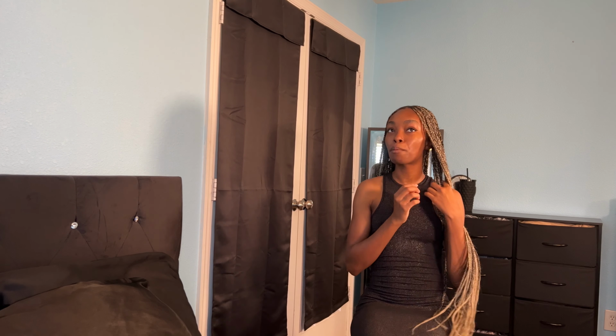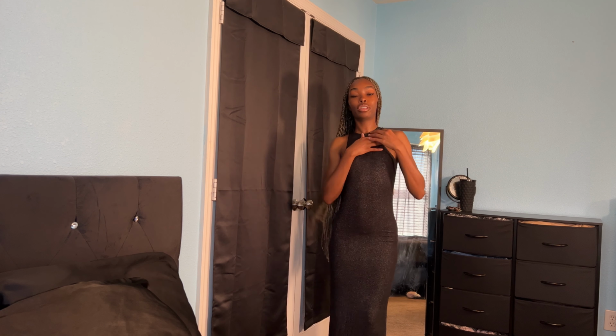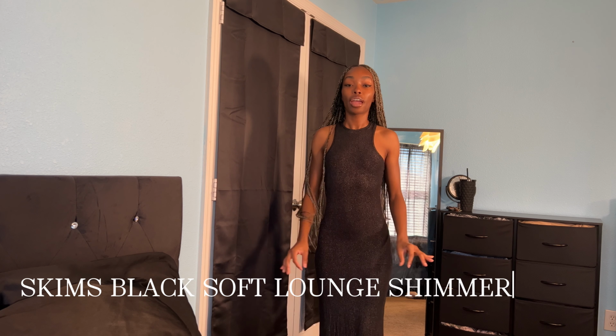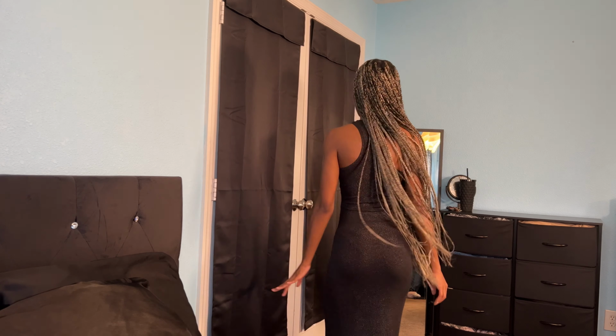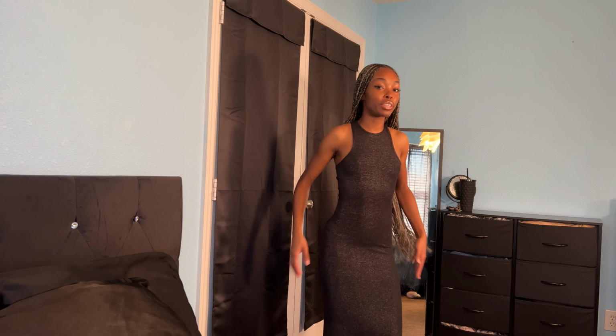Okay, so I'm going to start with what I'm wearing, which is this Shimmer SKIMS dress. This is one of the items that my sister purchased for me for my birthday. So this is just what it looks like on. As you can see, very fitted, really cute. It is absolutely perfect. The material, the way it fits, the way it looks, everything is just absolutely perfect. This dress is actually insane. I love it. I love everything about it.